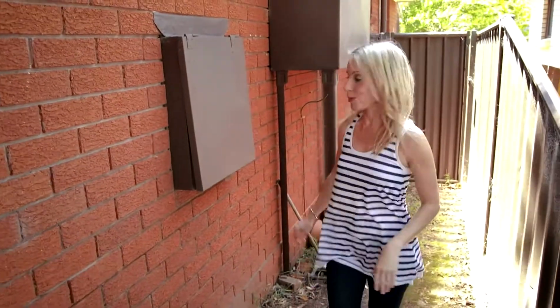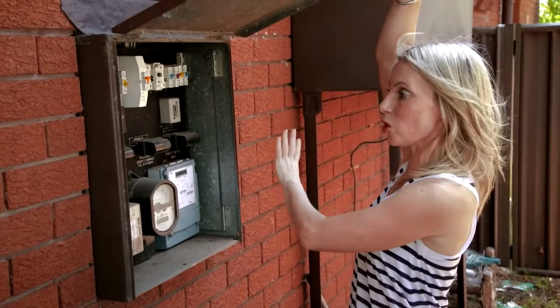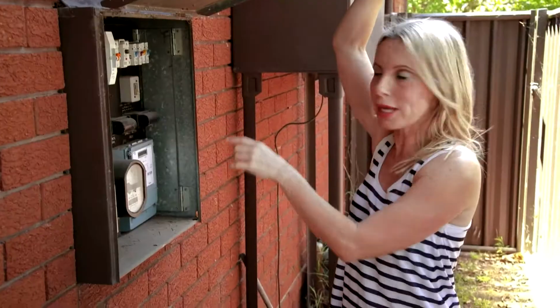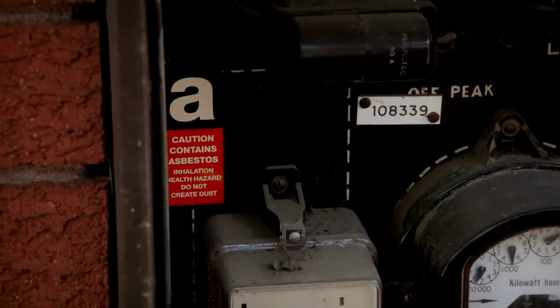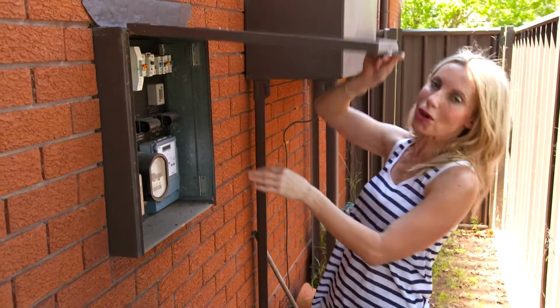Now this will take you by surprise. Asbestos was commonly used in your electrical switchboards. It was used to insulate the area and sometimes used in your old fuses too. Now this backing board here, it's made of bonded asbestos. So as long as it's not broken, it's not damaged, it's perfectly fine. It can stay as is.